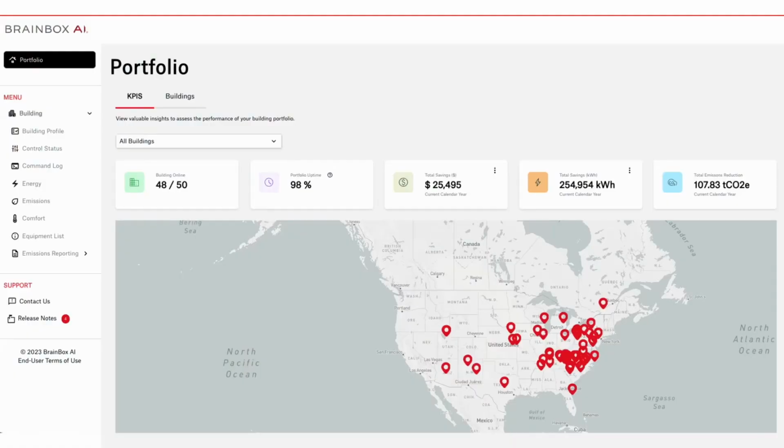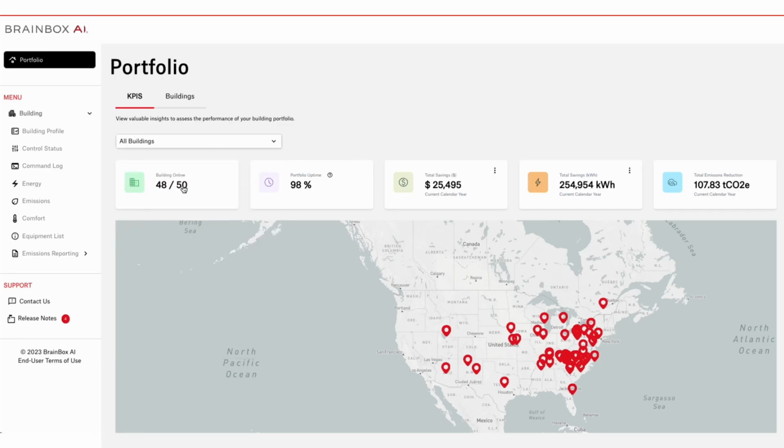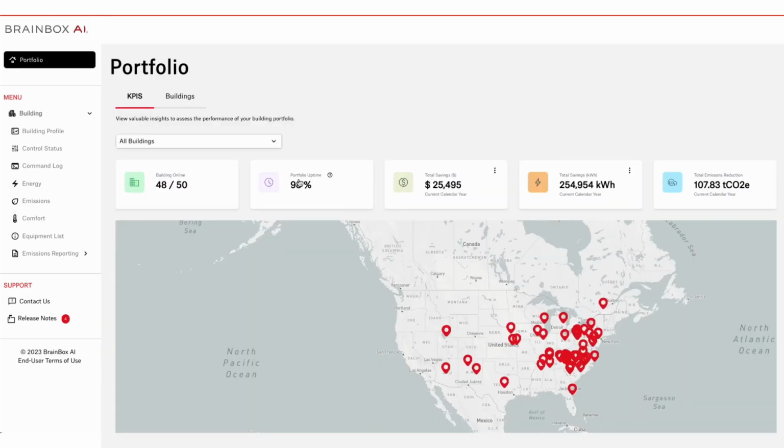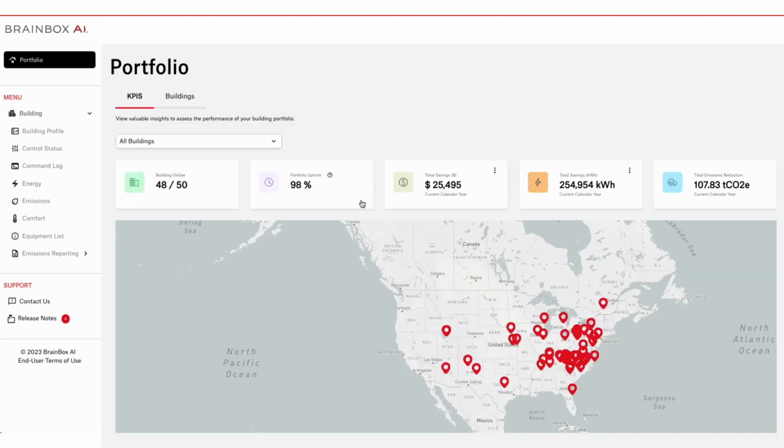Yeah. And there are different personas that may want to see that really detailed level, probably, right? So we've built that in mind in the sense that with our portfolio view, you're going to get really high level metrics that give you data around what buildings are up, which ones are down. What's my uptime across my portfolio? What are my savings from an energy or emissions perspective? And this is really a macro level view of information.